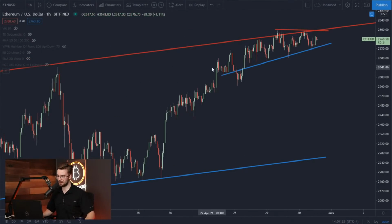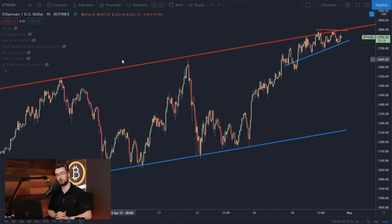But here's a counter argument that I want to bring to your attention, and that is the fact that we've actually tested this level of resistance 3 times. Notice right here we have one test, a second test, and a third test. If you guys have gone through the Cryptocurrency Technical Analysis Academy, our video on support and resistance details what happens when a market hits resistance 3 times or more.